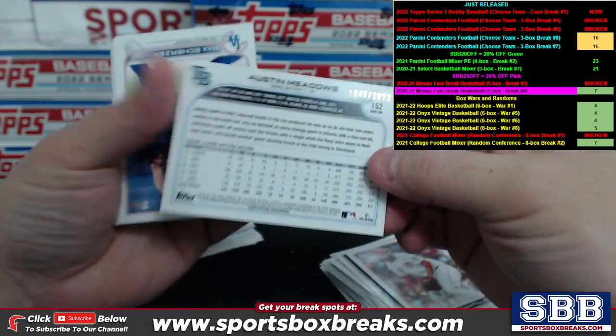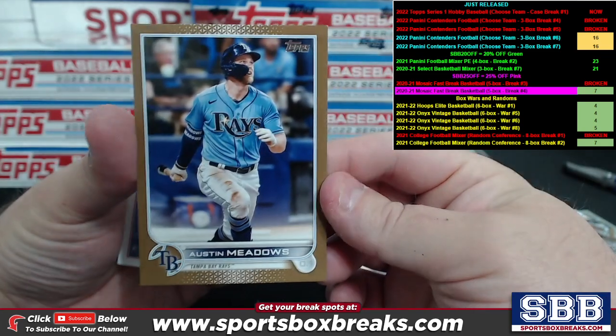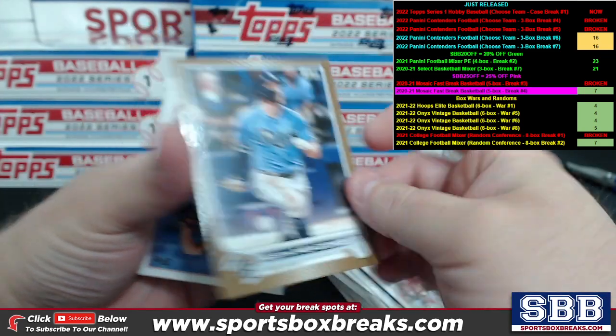And here we go. Austin Meadows, Honeymooners, 2022. Tampa Bay gold frame. Tampa Bay Rays.